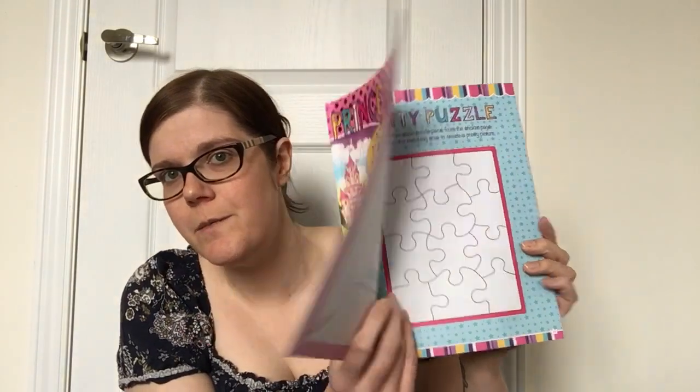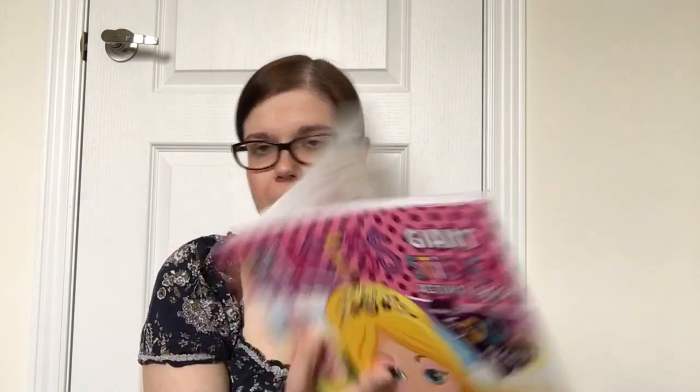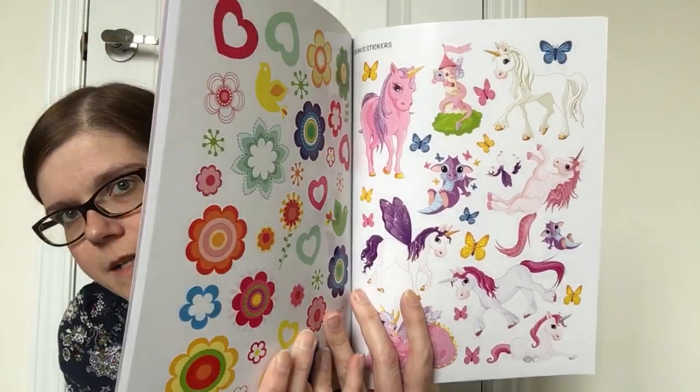Even the ones that you fill in, you don't need to, but like I showed you that puzzle one, you make a puzzle with it. There's ones where you're supposed to complete a picture, all sorts of fun activities in here, but whether you want to use the stickers with it or on your own is up to you. The stickers in here are absolutely fabulous. Look at those unicorns. Such detail on them too. Really happy to come across that.